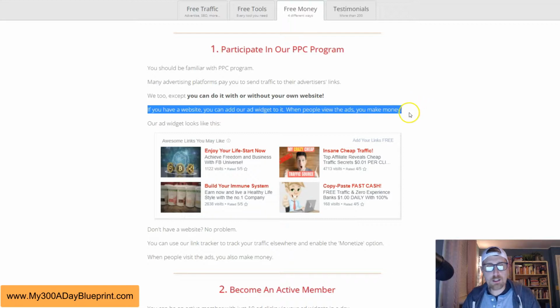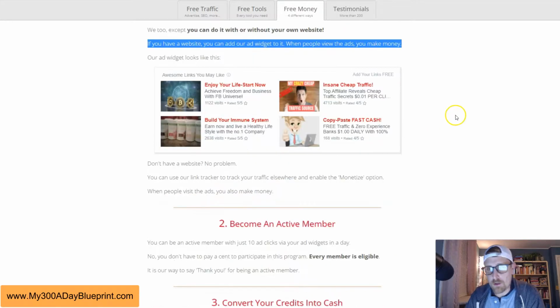I've made a few dollars on this so far. I don't really promote the PPC program. I do have an ad widget on my website, but like I said, I've only made a couple dollars, but it does work, and that is an option. You could always make a page that has just ads like that and promote the page, and when people go on it and click these, you'll make some money.